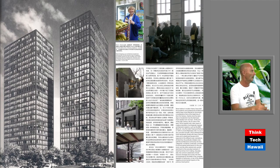When he was kicked out by the Nazis, lucky America picked him up. And lucky him. And he built these two towers here. This is the Lakeshore Drive apartments from 1951. And don't get your hopes up too high.